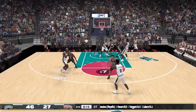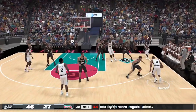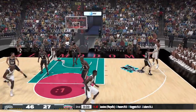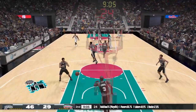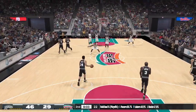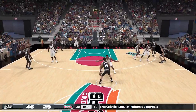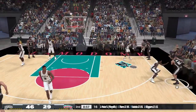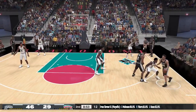Now here's Jackson. Pass to Herrera. 5 on the clock. Here's Burton. He's guarded by Udrich. A step-back shot here. And another basket for San Antonio. Smart, accurate passes, Greg, are really paying off for them at the moment. And also good off-ball movement. Everyone is paying attention and looking to create the best shot for the team.